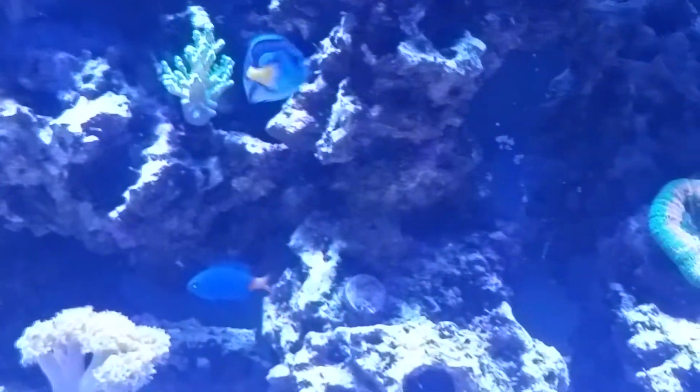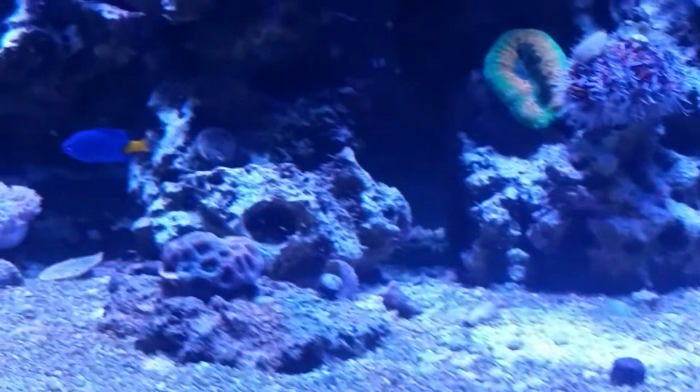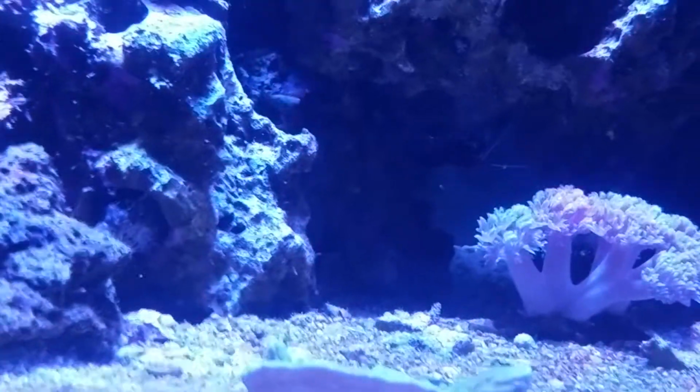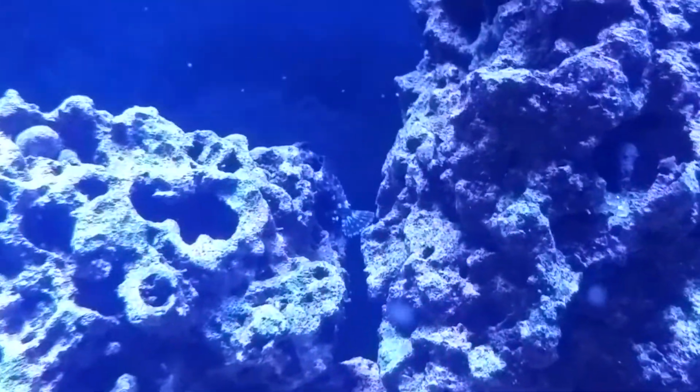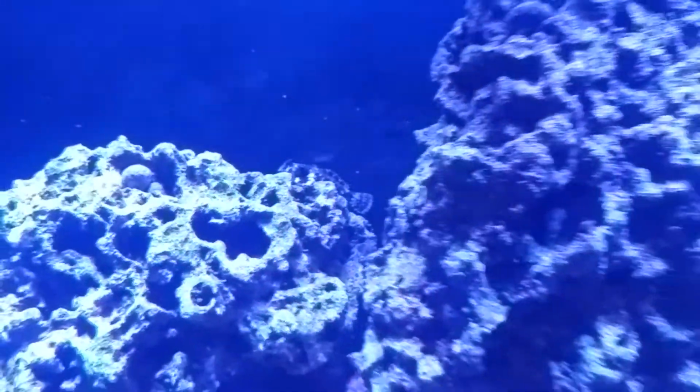I have a firecracker shrimp, or whatever you call him, a red one. He's hiding in the rocks somewhere. Hopefully, because I haven't seen him this morning, so I don't know where he is. Oh, there he is. He's down under there. Probably can't see him really, but he's up under there. There's my other scooter blenny on the rocks, hunting. So I got 3 of those guys.